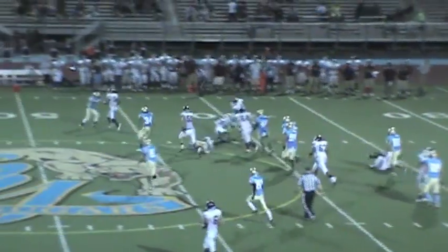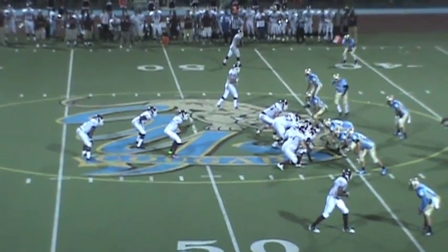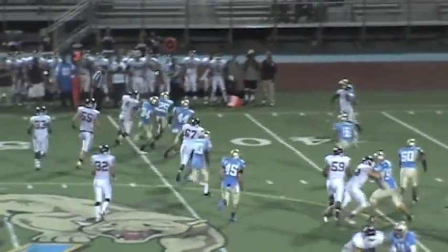Hold it. Quick handoff. All right. Fanny up on the right hand side. Get it on. Hold it with a pitch to Fanny. The pitch off to the left hand side.